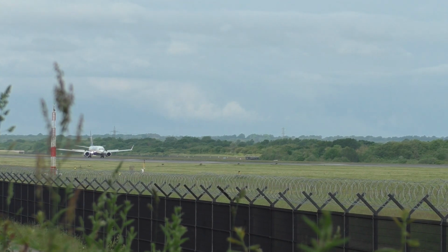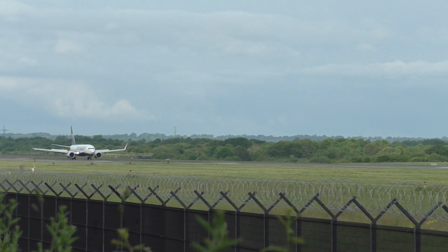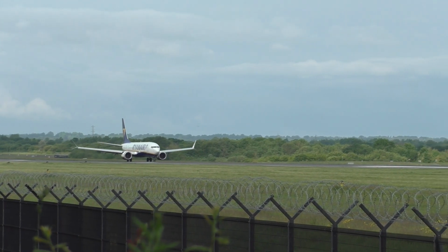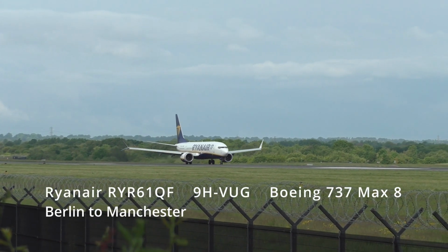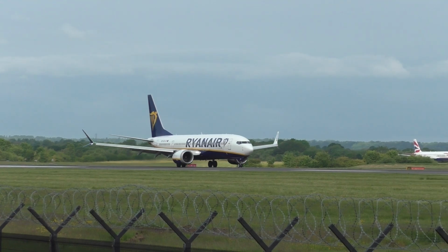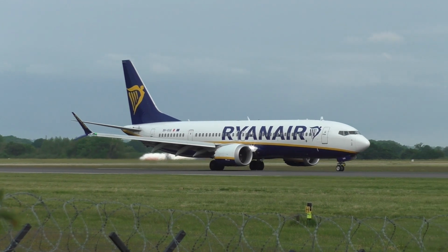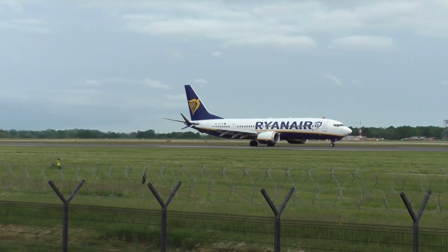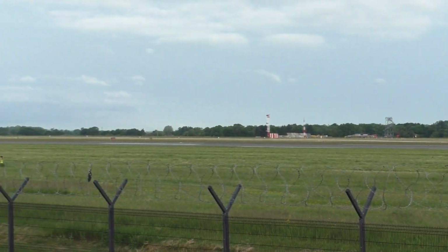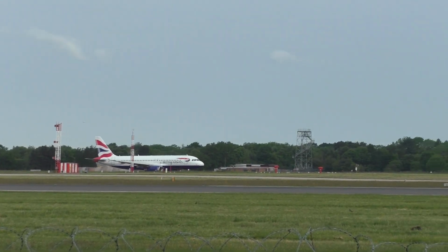It's come from Berlin. It's a Boeing 737 MAX 8. So Ryanair only operates 737s, but they do different types of 737s. They do the Dash 8, I think they do the Dash 9 as well, and they do the MAX 8. There goes the British Airways.